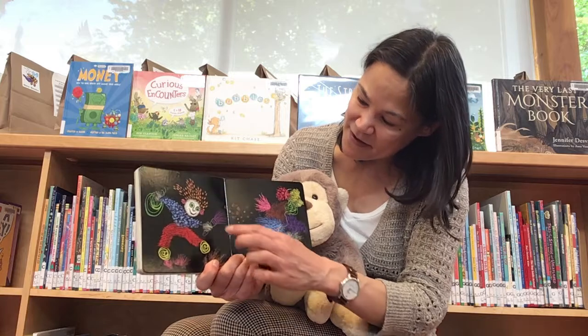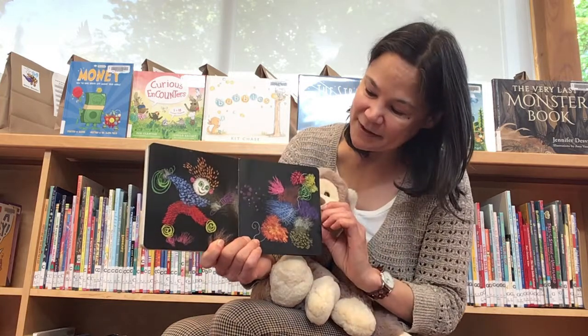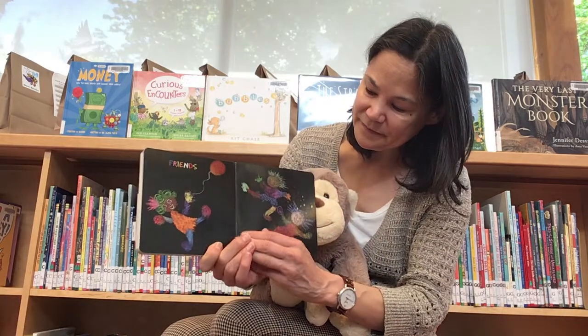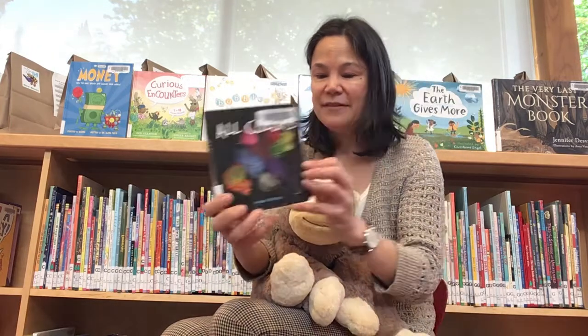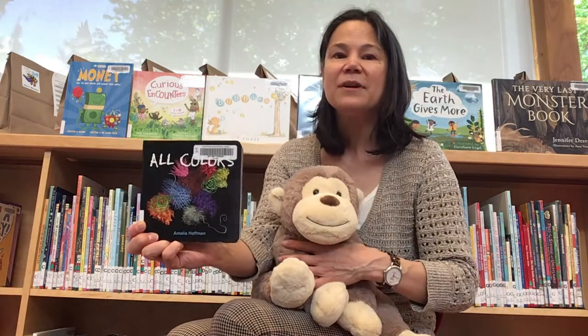Purple. A purple flashlight to see a whole bunch of other colors. What are all these other colors going to become? Friends. Isn't that a beautiful book? Thank you. Amalia Hoffman created that book. That's a wonderful one, All Colors.